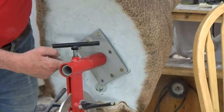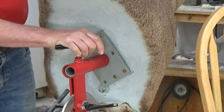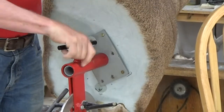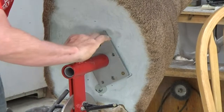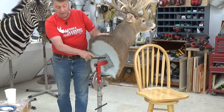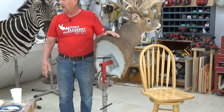Because that block's in there, we can mount him on a mounting stand, and we can twist him, turn him upside down, whatever we want to, as long as he's on the mounting stand. We probably won't take that plate off until this is completely done.